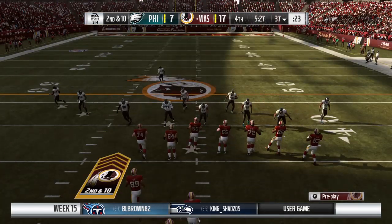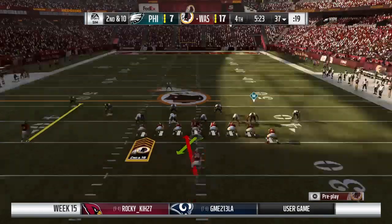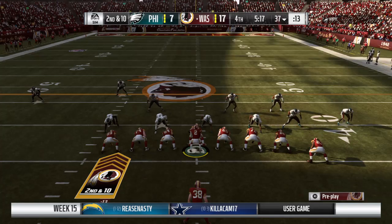Good, good, good, good. Hey, we got 4 down. All right, now, lucky 56, lucky 56.